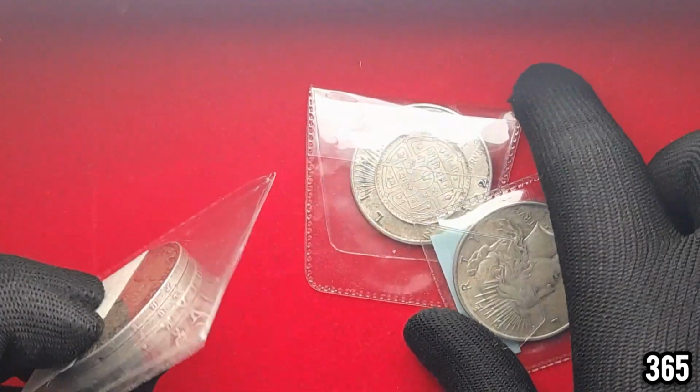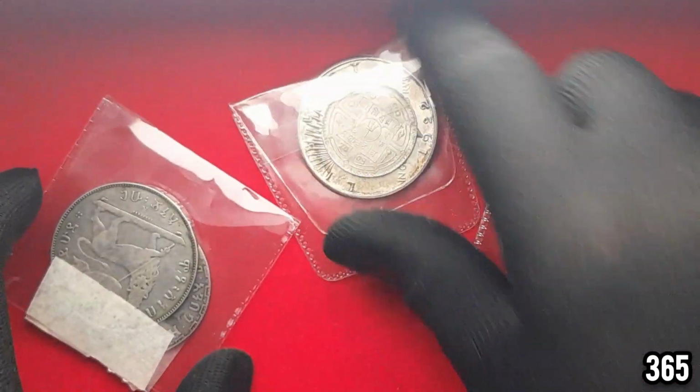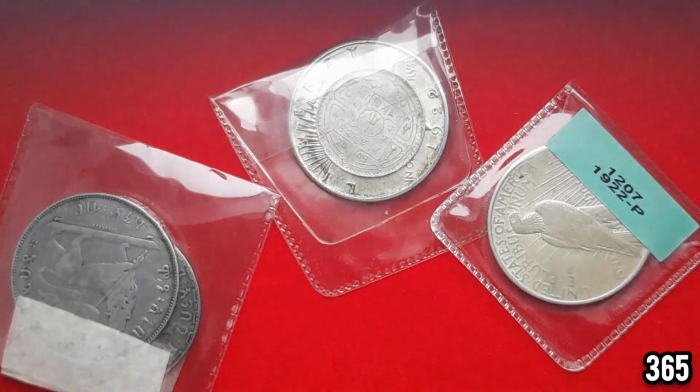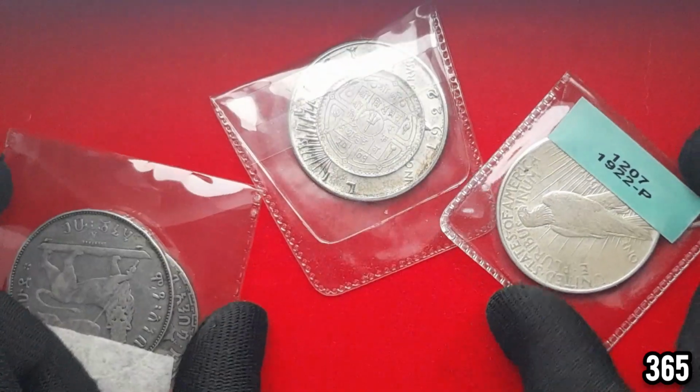4 coins in total. Now you can already see there's a real mix here, a really different selection of coins. Let me zoom in a little bit. And like I said, I haven't done a ton of research on these coins. I searched them very quickly on eBay and places like that just to make sure I was getting a decent deal.